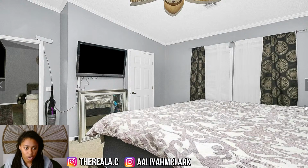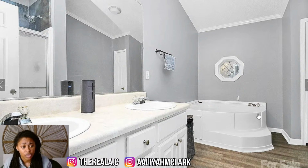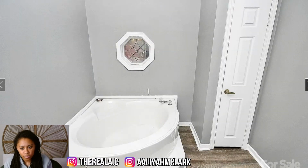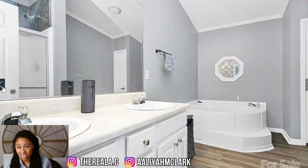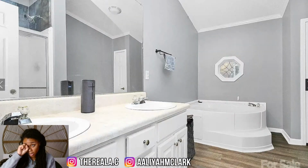The bedroom is super small. I honestly would think that the bedrooms would be a decent size, at least the master, because it is a little bit over 1,600 square feet. Even my rental house in South Carolina has a decent sized master bedroom. But this is definitely giving manufactured home. The jacuzzi or the tub doesn't look like it's living up to what you would expect. The home definitely needs to be updated.